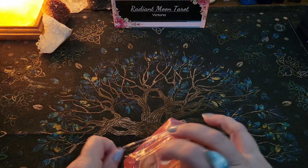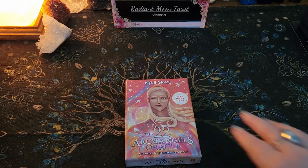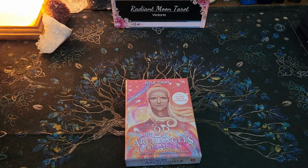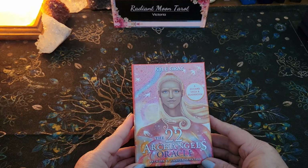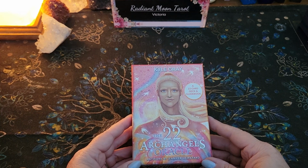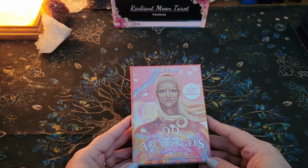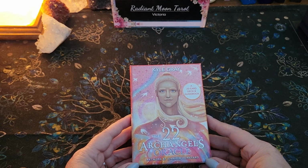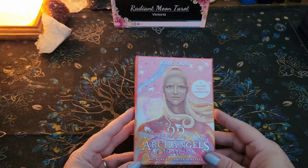Now this particular one only has 22 cards. If you are like me, I tend to get slightly annoyed when something only has 22 cards. I would say this is probably the least amount of cards that I have in a deck, including Oracle decks. The majority of Oracle decks out there have at least 36 cards. I like a good 44 card or higher Oracle deck. But anyway, this is the 22 Archangel Oracle, so I guess there's one card for each Archangel.